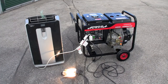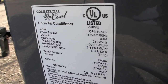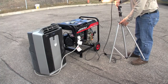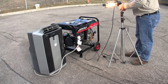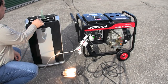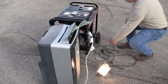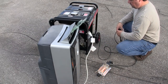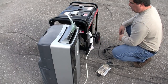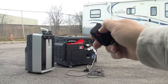Many ask to see these generators running under load. So here we have a 10,000 BTU air conditioner and a 500 watt video light. There are a few things to watch here. One is that when the air conditioner is turned on and off, the video light does not flicker. This shows that the generator is more than capable of handling this size load and maintaining a constant output voltage. Again, this is thanks to the automatic voltage regulator that is used. The same test is done here using the enclosed diesel generator.